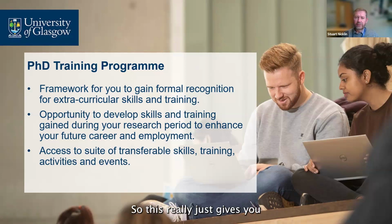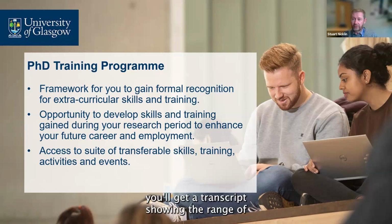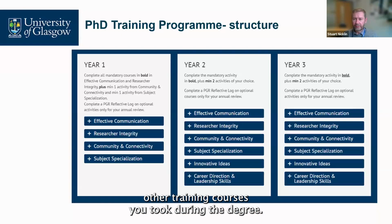So this really just gives you an opportunity to build on your skills during your PhD, so that when you leave the university, as well as the PhD degree, you'll get a transcript showing the range of other training courses you took during the degree.